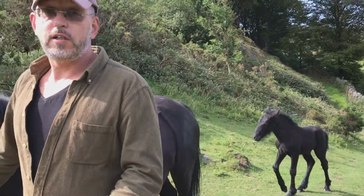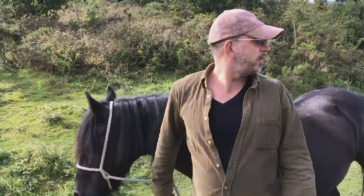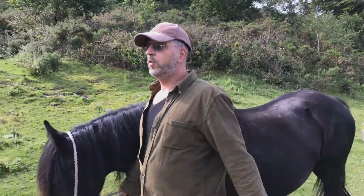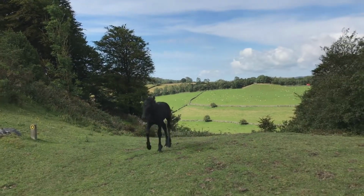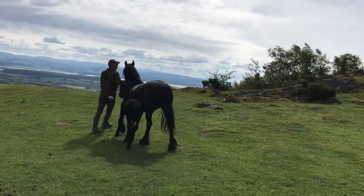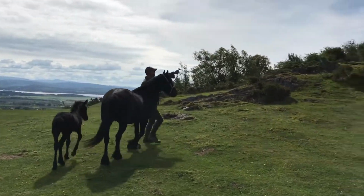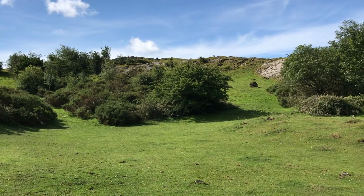And although it's really nice to have the foals at home, it's also really nice to see them out on the fell where they're supposed to be. Look at him, huh? Here comes, get him, look. Here comes Lucky.